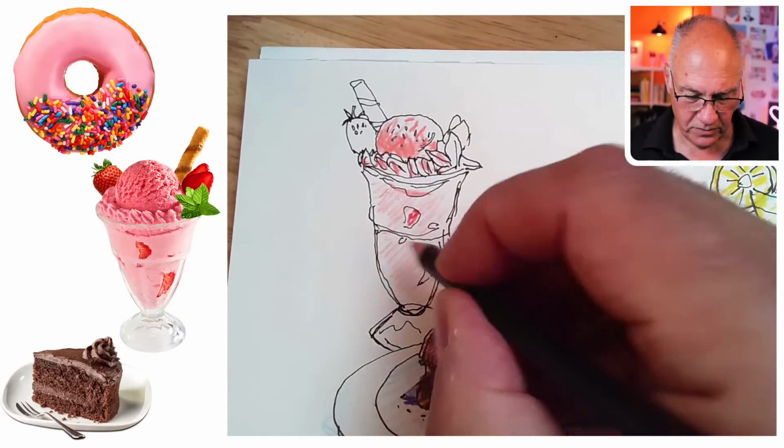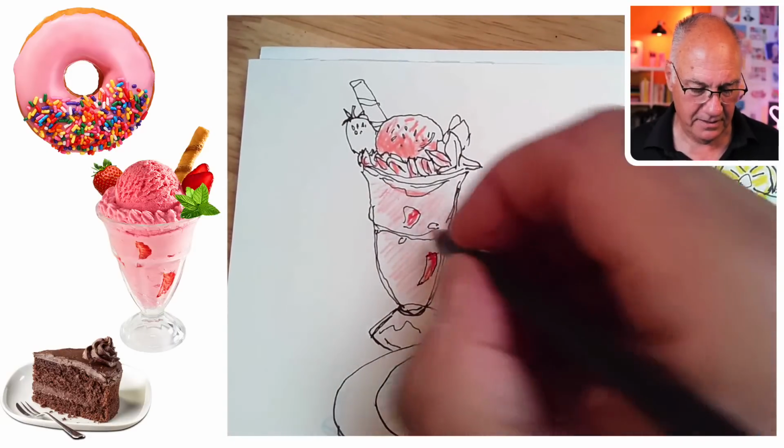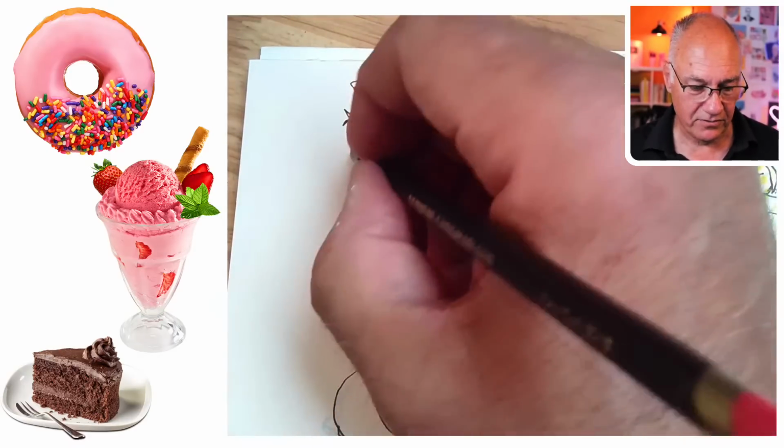Switching to a reddish, what is this pencil? Pure red. Well, excuse me. Pure red.